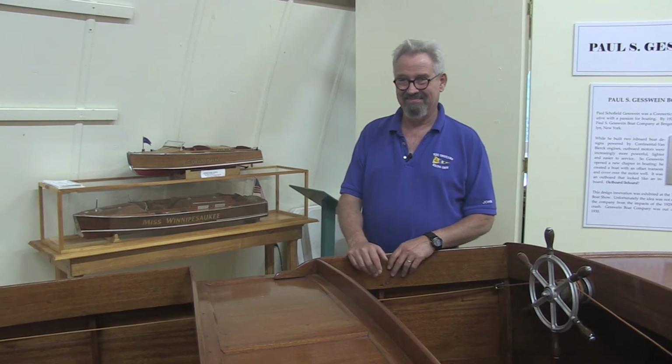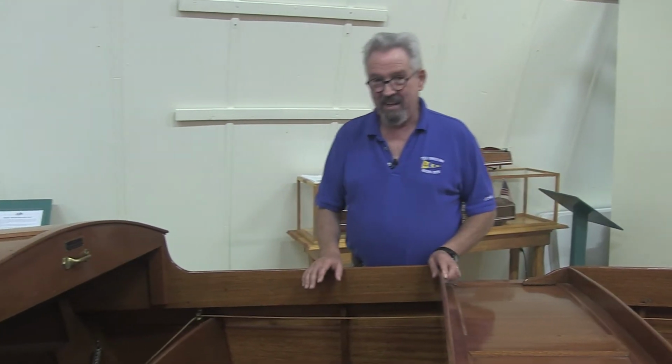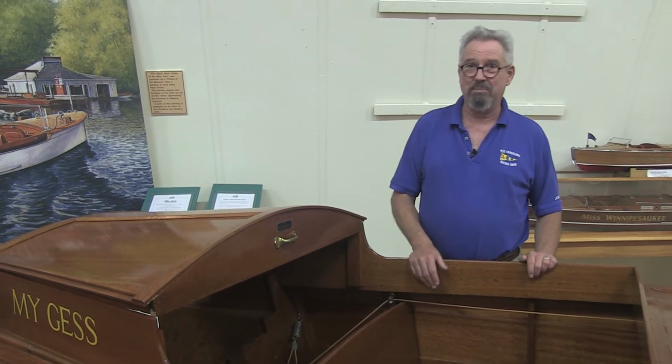Right. As we move backward, we get into the second cockpit, and this is one of the most interesting features of this whole boat, Paul. This boat is not an inboard.